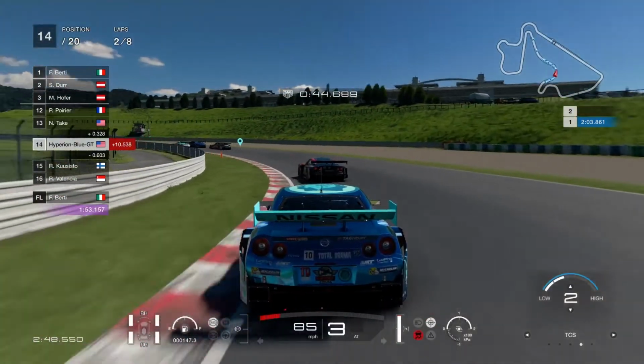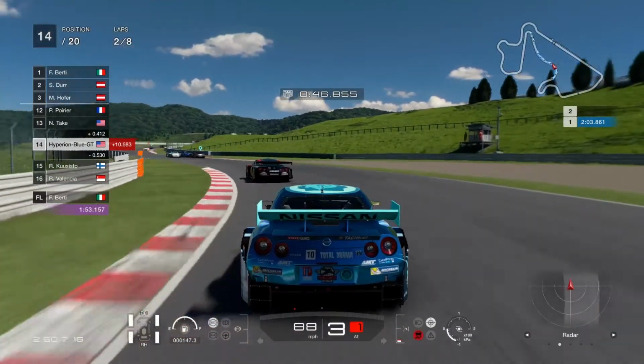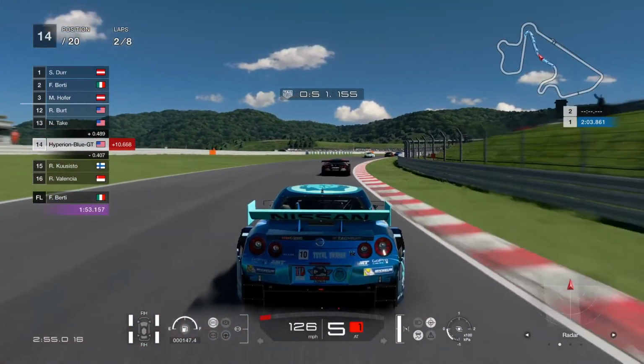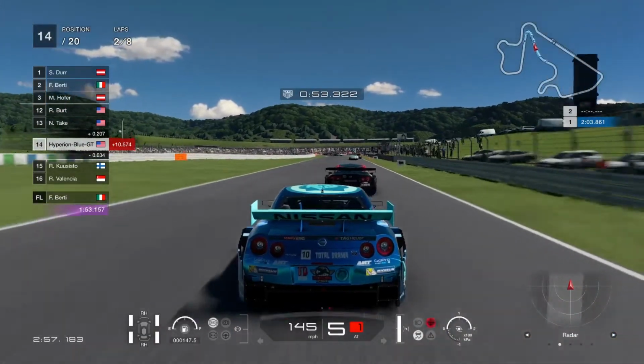So it looks like you'll have to drive a little bit carefully, and the radar will help you out whenever you're going to make a good chance to overtake.